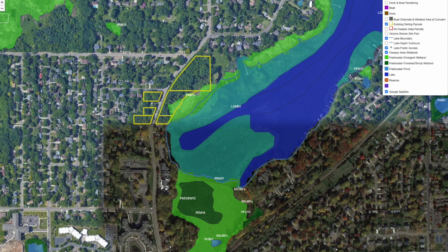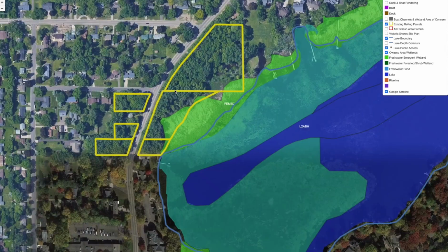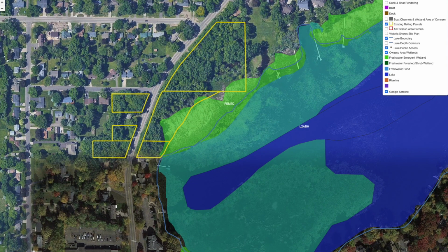In this video, I will highlight a number of reasons for concern amongst a growing number of residents and Lake Owasso users regarding a proposed development at Lake Owasso's south end along Victoria Avenue. The site for this development is 3 parcels that you see here in yellow that abut a federally recognized wetland area, mapped here in greens and blues.